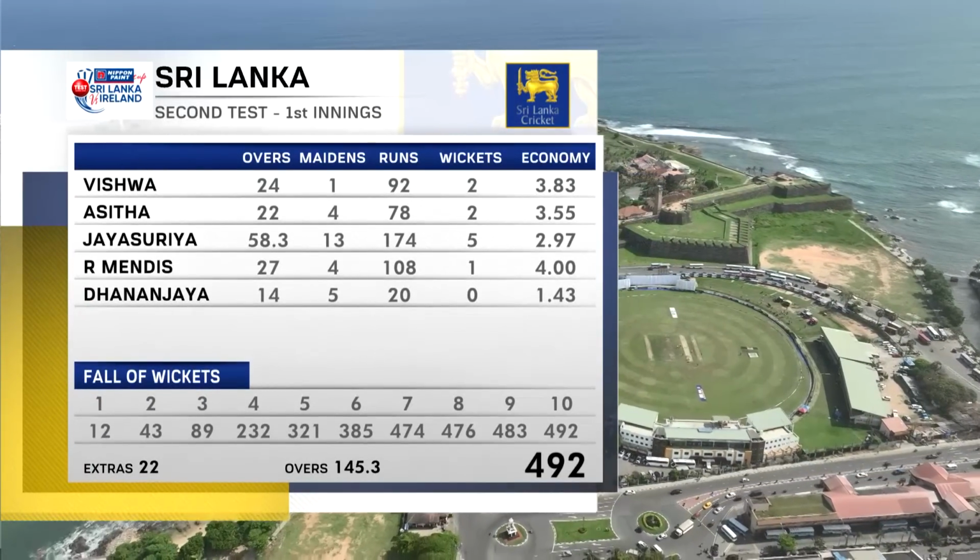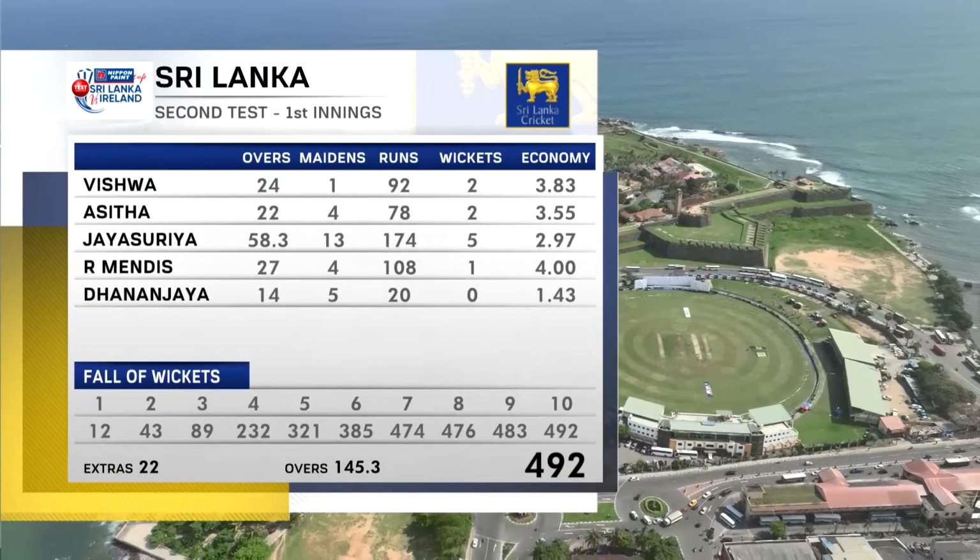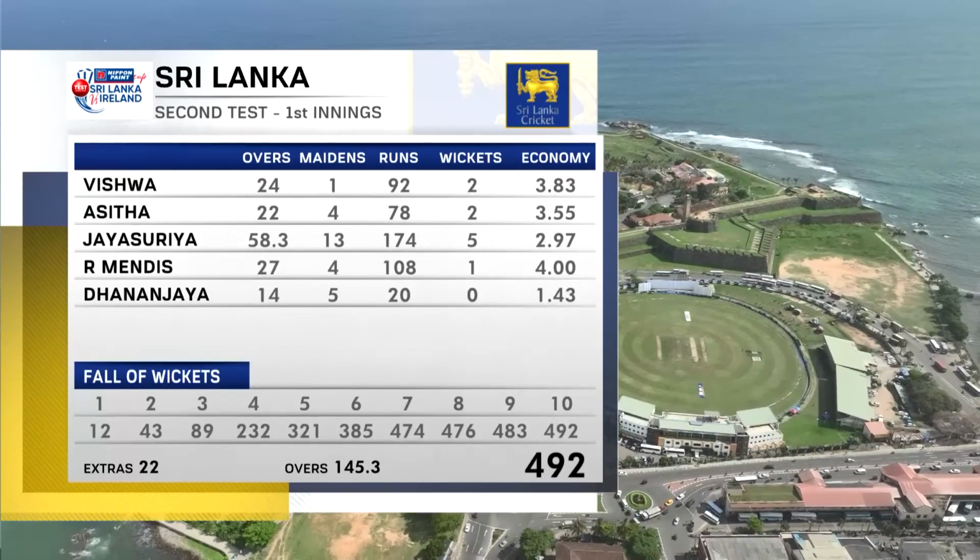Jayasuriya toiled hard. It's a good return for him. Wickets for the seamers. Ramesh Mendis will be disappointed with this return.